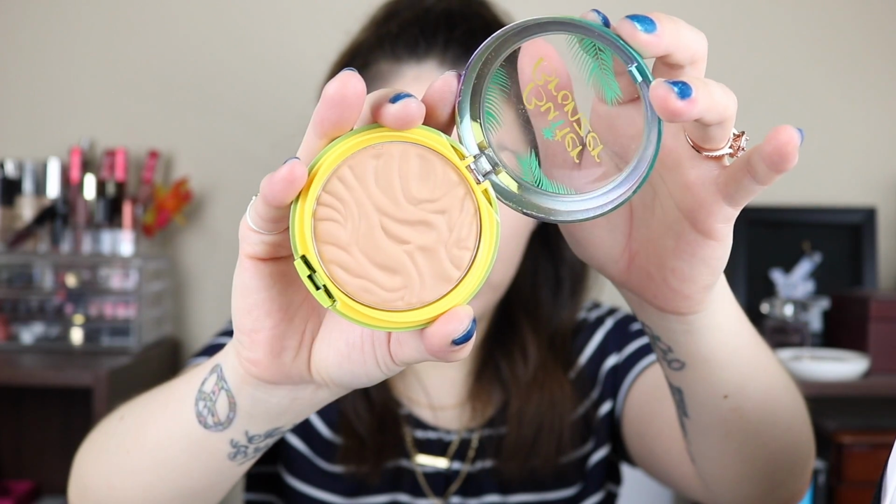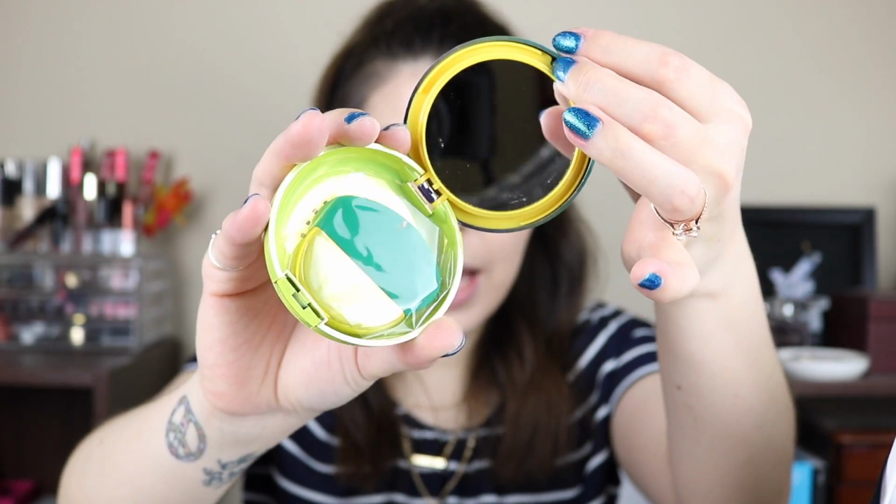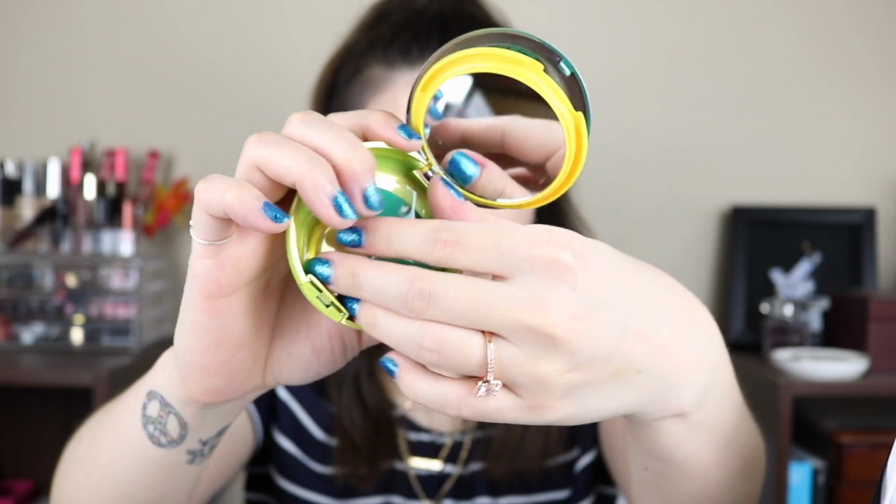Now we're gonna go into this guy right here. This is the infamous Butter Bronzer. This is in the color Light Bronzer. And I love this packaging. I love the color, and it has like a little bit of a shiny metallic glow on it. Here is the butter bronzer in all its glory, and what's really cool is it's got a mirror, and it also has this weird applicator.